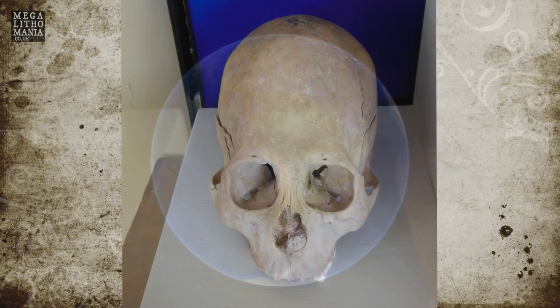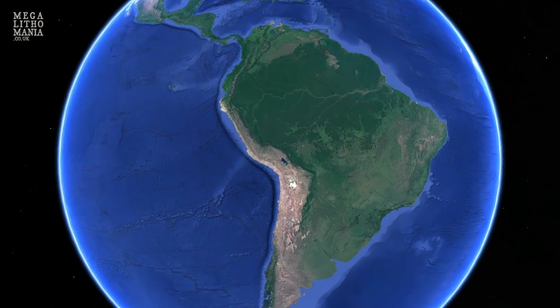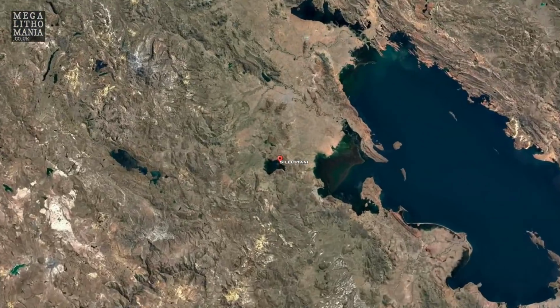So they were probably responsible for, the builders of, this incredible megalithic site with these round towers, or chullpas as they're called.